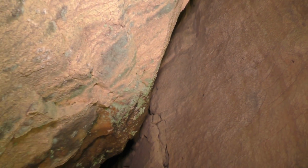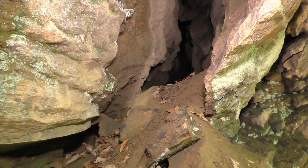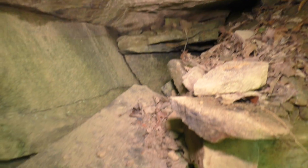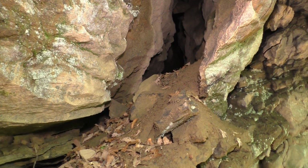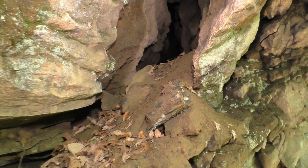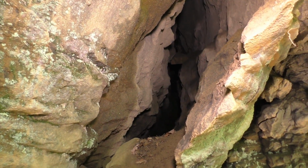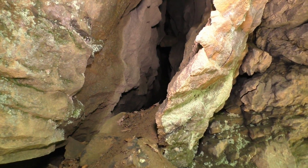I don't know what they are. Let's see, like maybe camel crickets. So it's pretty neat. It's definitely cooler air coming out of here. These rocks are cold to the touch. So this may have been at some time an entrance to something, or just a natural cave. Either way, pretty neat. I'll show you what it looks like from farther away when we walk by it.